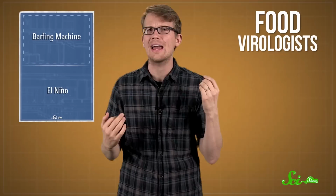So a team of experts in foodborne viruses, known as virologists, teamed up recently to study how norovirus gets around so well. And its secret, they found, is in the act of vomiting itself. How'd they figure it out? Well, by inventing a vomiting machine, of course.